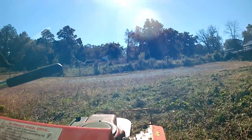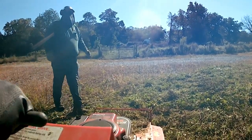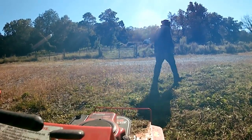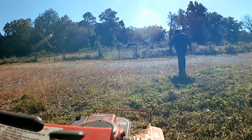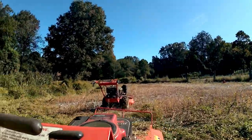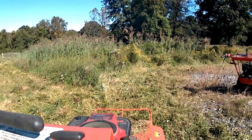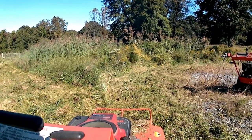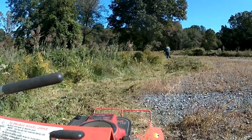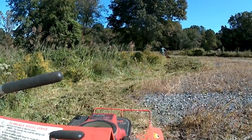Randy was giving me the cue that it's time for a short break and to refuel the mowers. Break time was over, all the mowers are refueled, and it's time to get back to work.